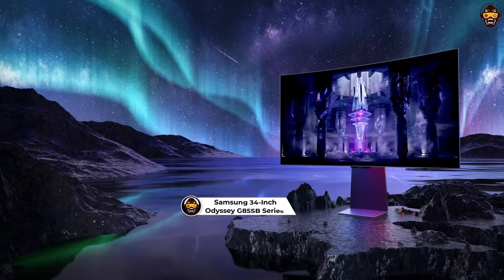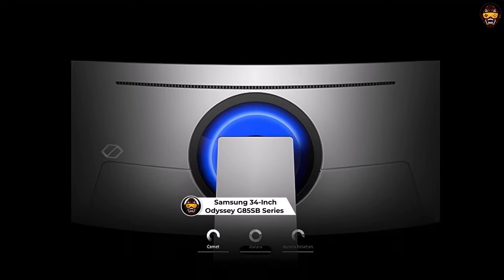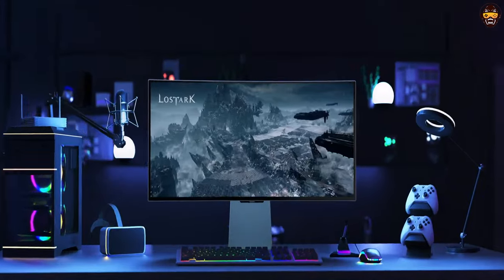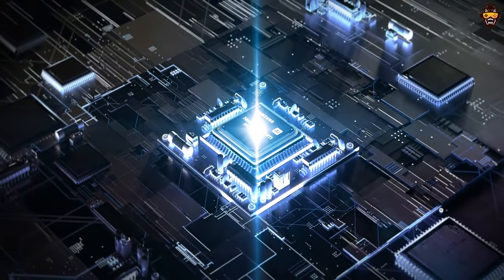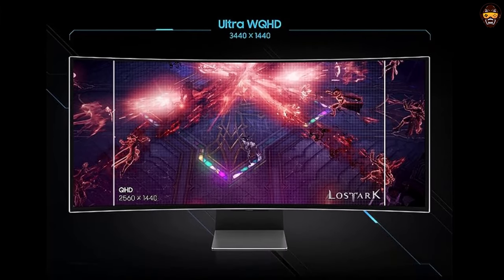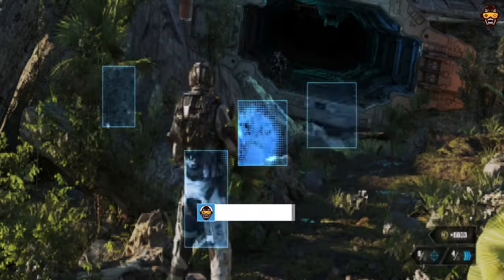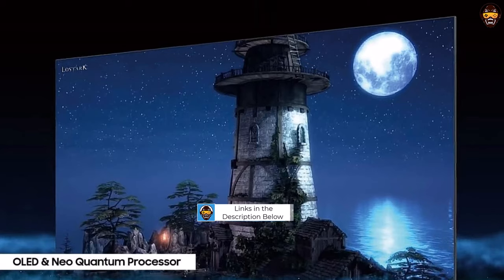Number 1, Samsung 34-inch Odyssey OLED G85SB Series QD-OLED Ultra WQHD Curved Gaming Monitor, the best monitor for graphic design and gaming in 2024. If you're scouting for the best monitor for graphic design 2024, the Samsung 34-inch Odyssey OLED G85SB Series should be on your radar. The monitor's QD-OLED Ultra WQHD curved screen offers stunning visual clarity and color accuracy, essential for graphic design tasks.